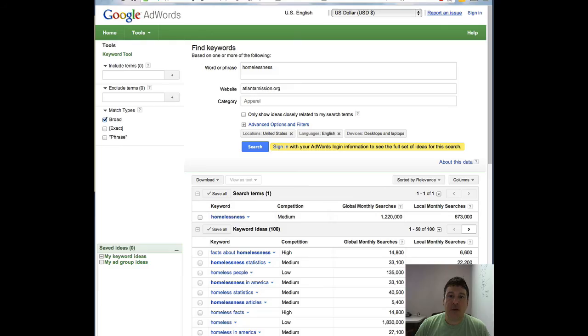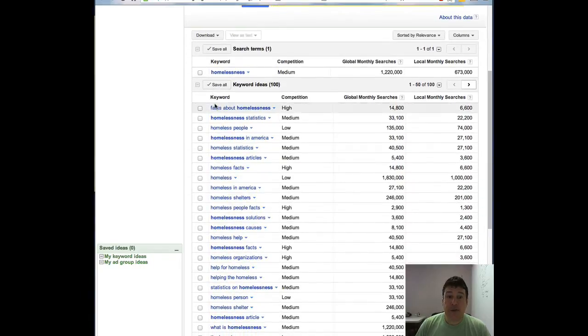I've used a tool here called Google AdWords, and let's say my nonprofit is a homeless shelter. So what I've done here is I've typed in the phrase homelessness, and I've used a website of a very well-known homeless shelter here in Atlanta. It's actually the largest nonprofit here in Atlanta, the Atlanta Mission, and searched on homelessness. What this tool does is called Google AdWords. If you go to adwords.google.com, it's a really helpful tool. But what it does is it returns you back a list of all different types of keywords associated with homelessness.